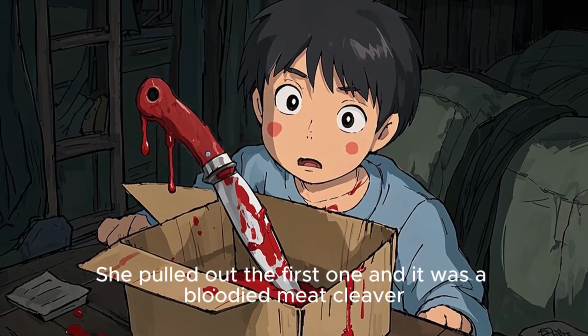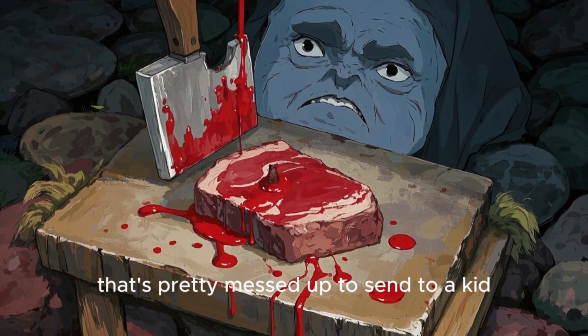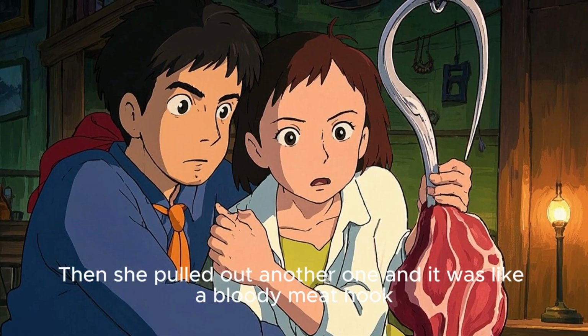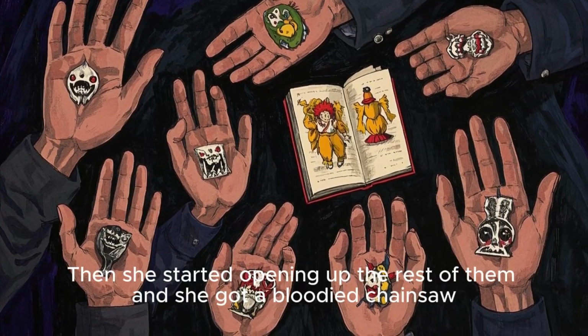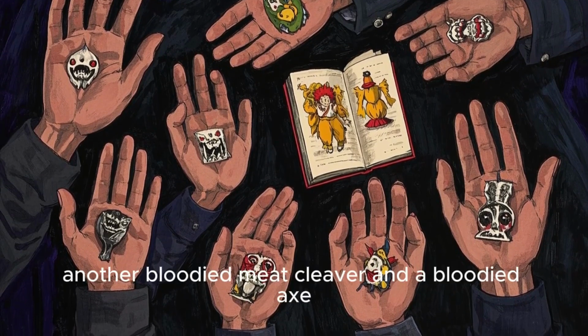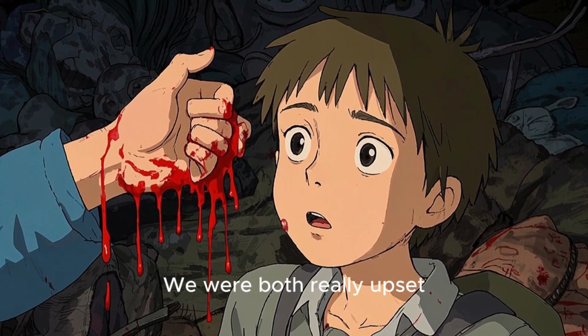The next day, I got my daughter her own little box, and she was very excited to get it. She pulled out the first one, and it was a bloodied meat cleaver. Okay, that's pretty messed up to send to a kid. Then she pulled out another one, and it was like a bloody meat hook. So we were both kind of disturbed by that. Then she started opening up the rest of them, and she got a bloodied chainsaw, a bloodied meat cleaver, another bloodied meat cleaver, and a bloodied axe. All of these were like keychain size. We were both really upset.